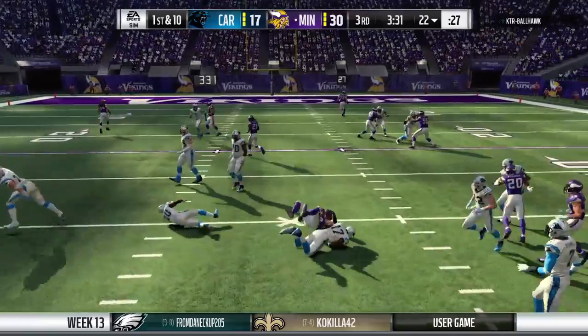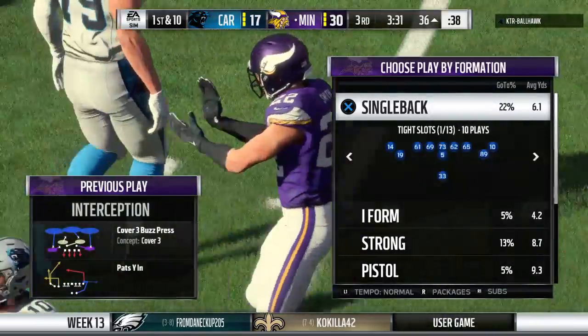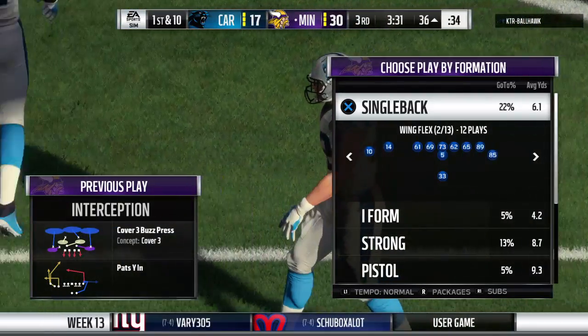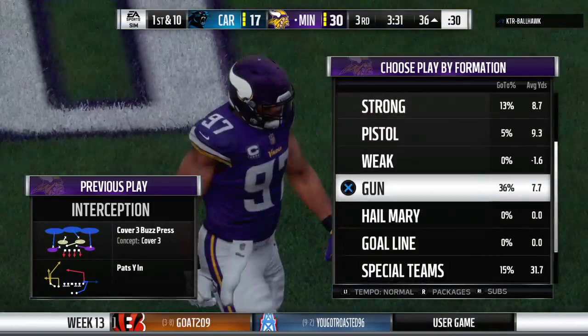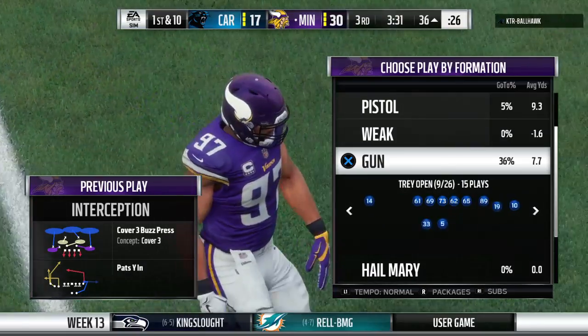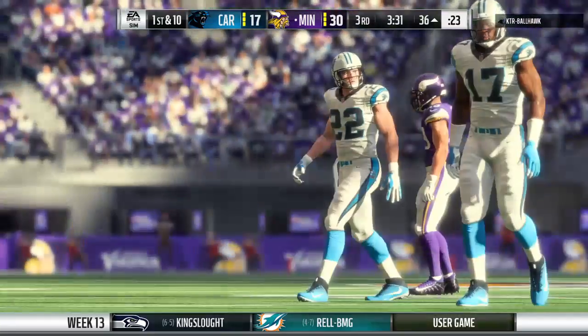Picked up by Harrison Smith, and he's able to take this one back to the 36-yard line. Charles, whatever's going on between his ears right now, it's just not completely calculated correctly. 7 picks between last week and this week after that one. And they always say the most important part of a player is those 6 inches between the ears. But right now, it's all those interceptions that are going on.